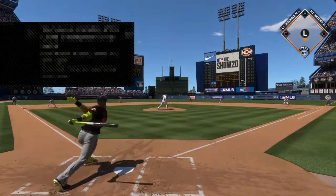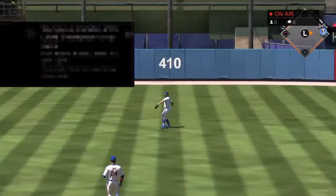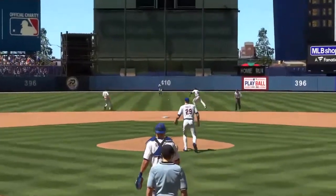At the plate now, J.J. Watts. He swings and grounds it to short. Wow, talk about having a pretty special game. That's his third single of the game, D-Row. 3 for 4. Not a bad game.